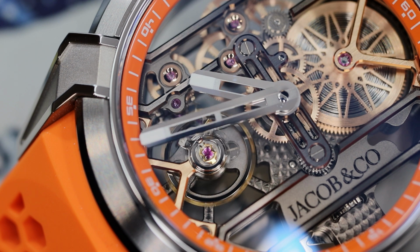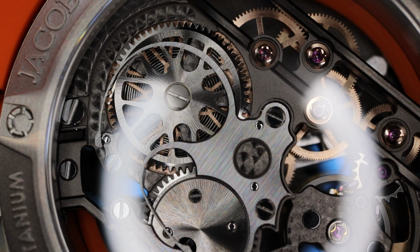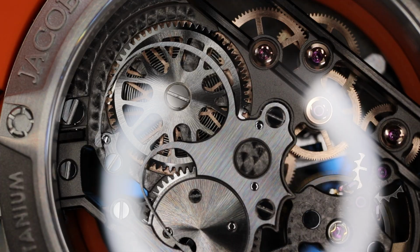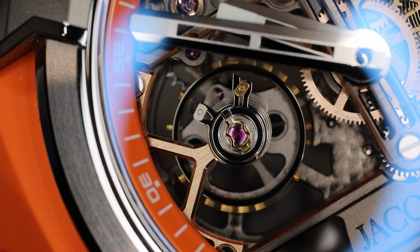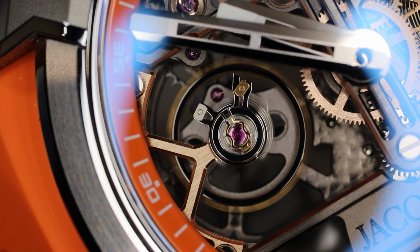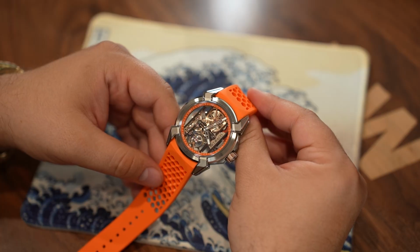opinion with you. Now, this retails for $22,000, and honestly, I was a little surprised to learn that the entry price into Jacob & Co. was that low. And I say that comparatively speaking. I'm not trying to say that 22K is an affordable watch. Certainly not. But most watch collectors, including myself, we know Jacob & Co. for their high-end, gem set, precious metal pieces, extremely exclusive or limited pieces, complicated pieces, and we're not necessarily familiar with this entry-level Epic X watch.